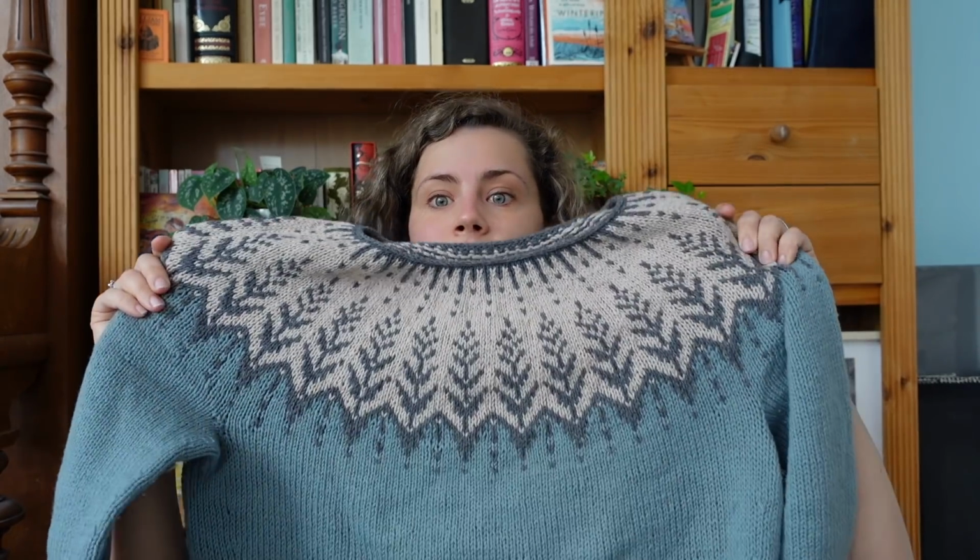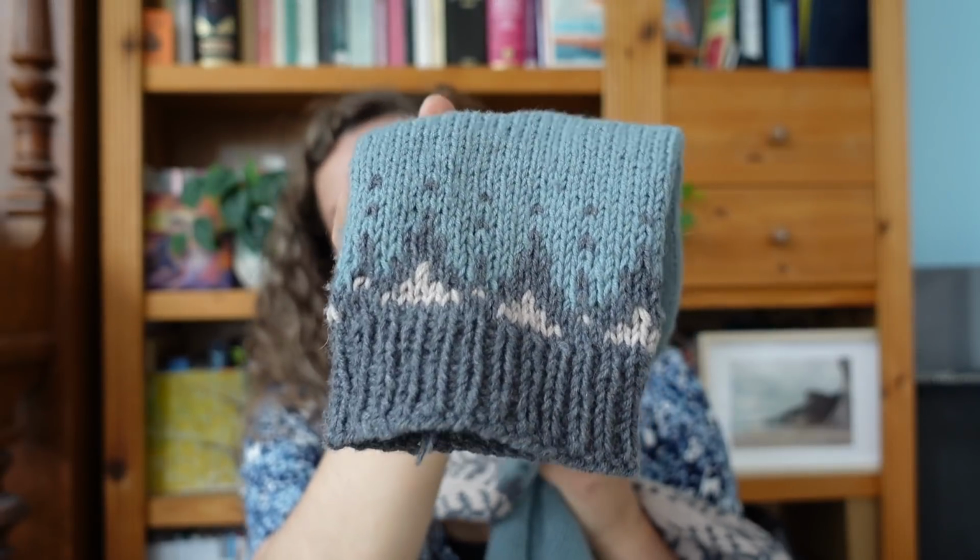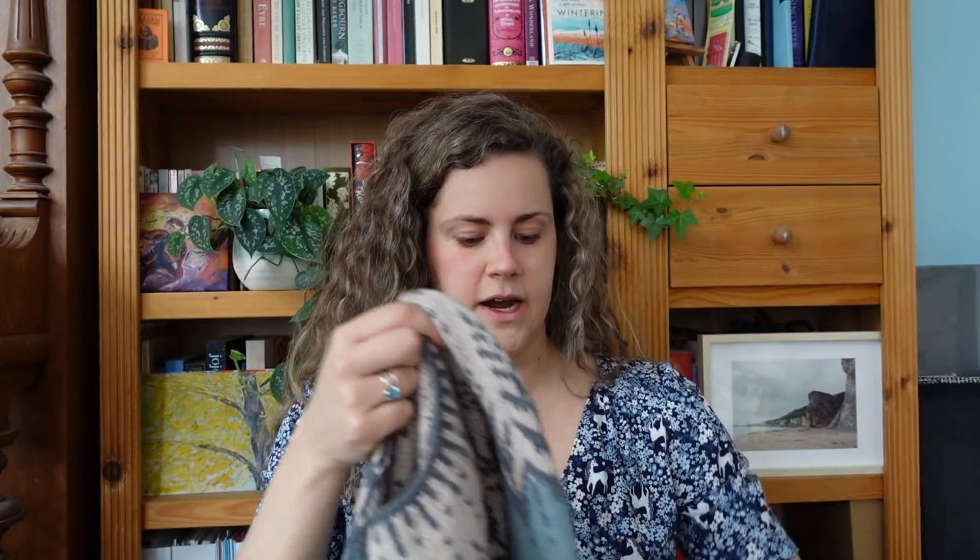Yeah, but I'm really proud of it. It's really comfy. The size is great. I did go up, I might have told you last time, to a 4.5 for the color work on the sleeves, and then I did a 3.75 mil needle for the ribbing, and yeah, it's done and I'm very happy with it. Alright, that's the first.